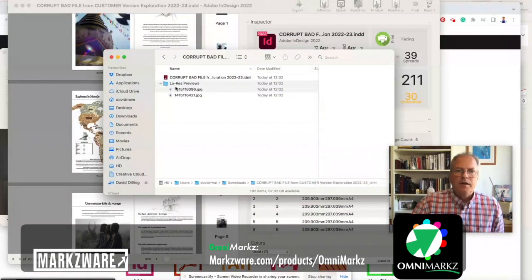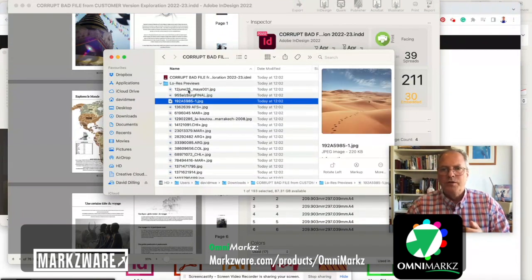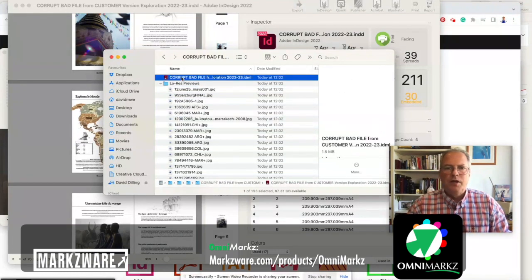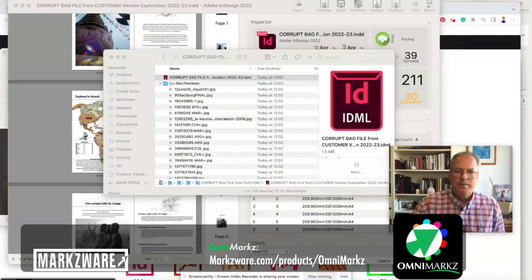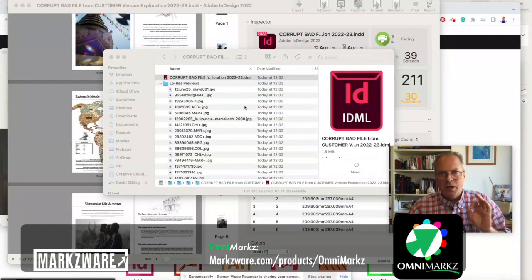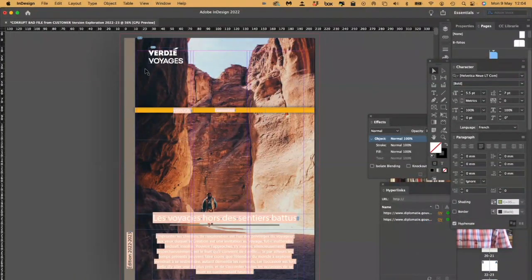You get the low-res previews. Actually, the images will be exported at the resolution used. So you'll get all those there. And then we can take this file and just open it right up in InDesign. Remember, this file was not opening just seconds ago. And there we go, opening right up for us.